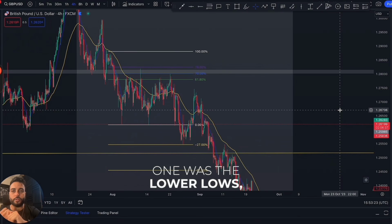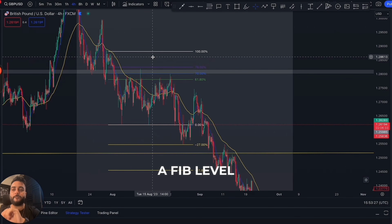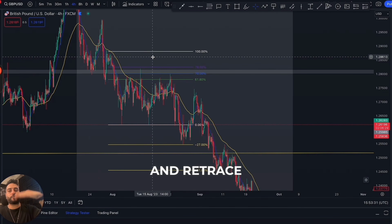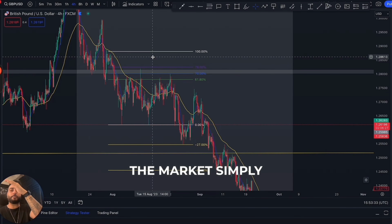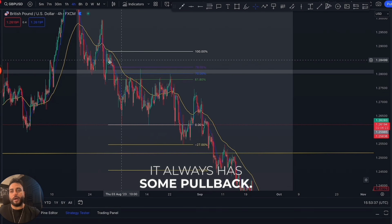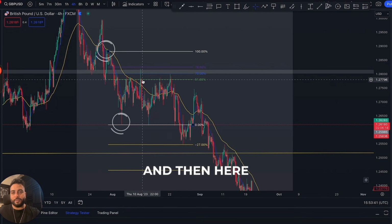One was the lower lows, lower highs, which we can spot coming up here. Number two, we've drawn a fib level on, because fib shows us when the market's going to pull back and retrace before it goes back down. The market simply does not keep on falling straight away. It always has some pullback. So point 1, I call this point 2, and then here is point 3.